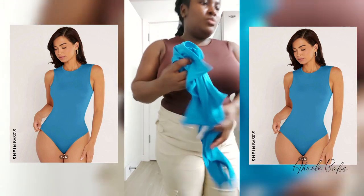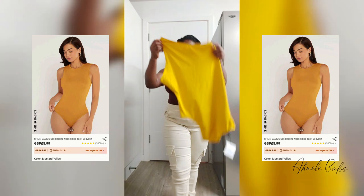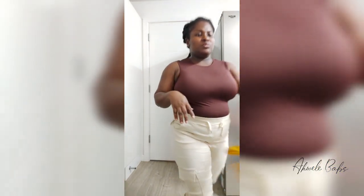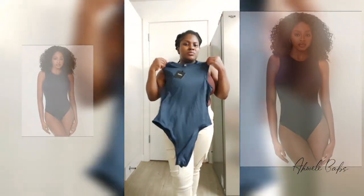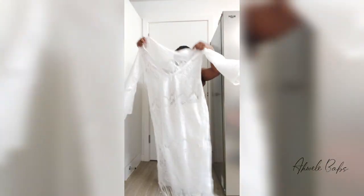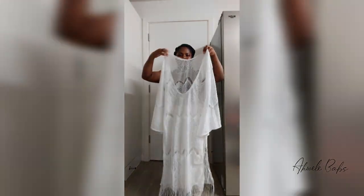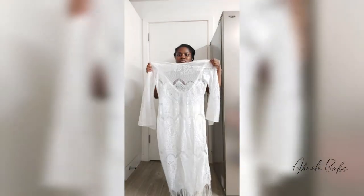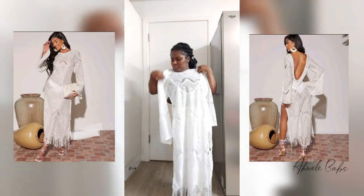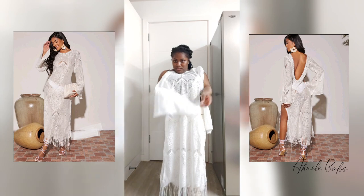I bought this in brown, in blue. I also purchased this in the yellow color, and I'm not quite sure if I bought other colors as well, but I would love everyone to have this. Yeah, and I bought the navy color as well. This is so nice. I love the material. It's so elastic. On my top I would have worn size large, but I purchased this in large, so the bodycon can be worn in a smaller size. You don't need to size up.